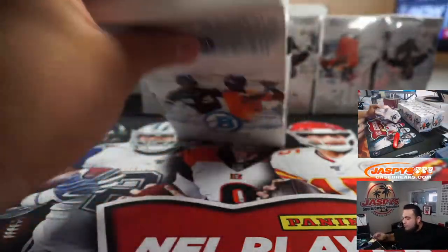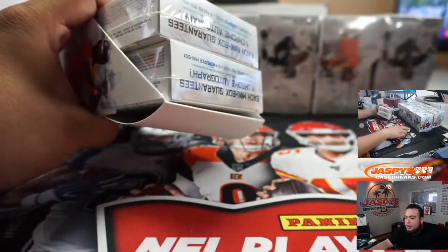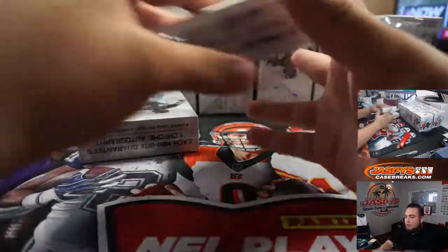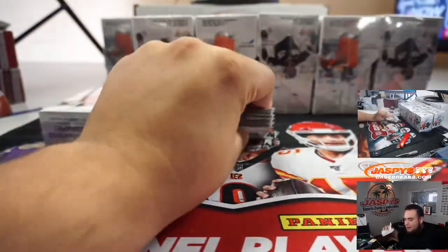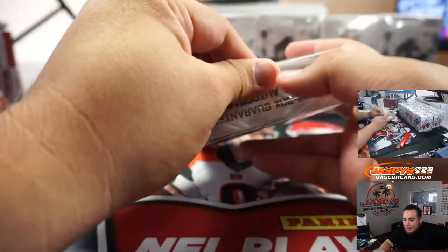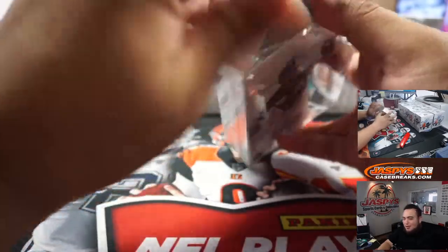We haven't really pulled anything crazy yet, even though we've been breaking for about 2 hours. This is only our third break, so I can't really say what the best pull is today because it's not over yet. Just started. Maybe ask Sean that at the end of the night at like 2, 3 in the morning and say what the best pull was, and maybe he'll give you a better answer.